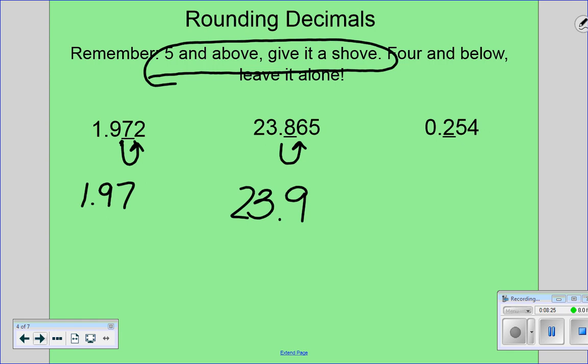All right, so let's look at this one. What place value am I rounding to? Not the 2. I want to know the 2. What place value is that 2 in? Everybody's got it. Notebook. Paisley. It's in the tenths. So I'm going to look at this one. Guess what? 5 and above. So what am I going to do to that 2? Give it a shove. So my answer looks like this. Nice job. Okay. Do I still need this slide yet? I'll leave it if you need it.